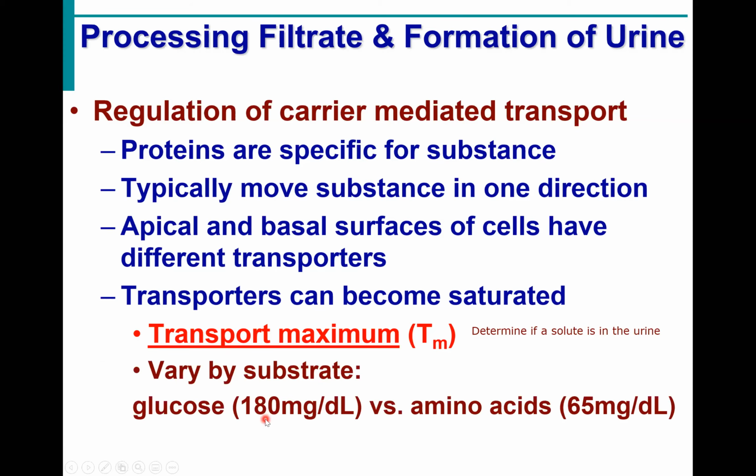Glucose, for instance, is 180 milligrams per deciliter. Amino acids are 65 milligrams per deciliter. So let's think about this. If in your filtrate you have 40 milligrams per deciliter of amino acids, is that number less than our transport maximum or more than your transport maximum? Is 40 greater than 65 or less than 65? Less than. There you go.